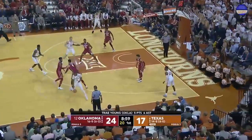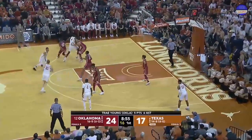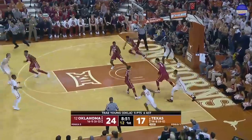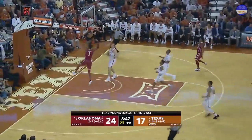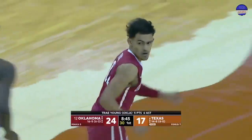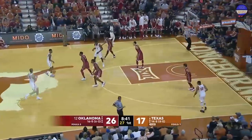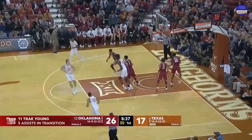Coleman, who played with Young on a USA Basketball team coached by Shaka Smart a couple of years ago in Chile, an under-18 team that won the gold. Turned over by the Longhorns. Young, another long pass and another slam. This time it's Odomes. Well, the outlet pass was made by Mo Bamba trying to save the ball under his own basket. And you are better off letting that go out of bounds where you can play 5-on-5.